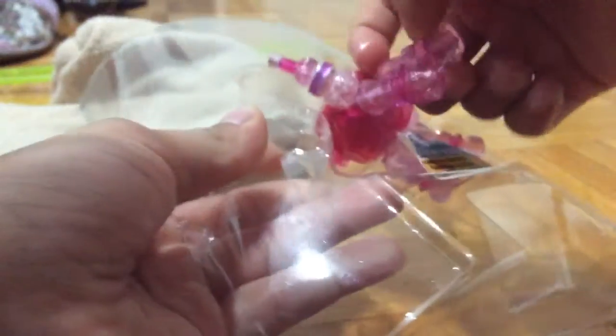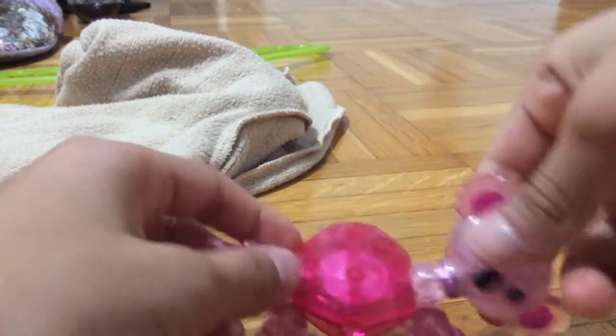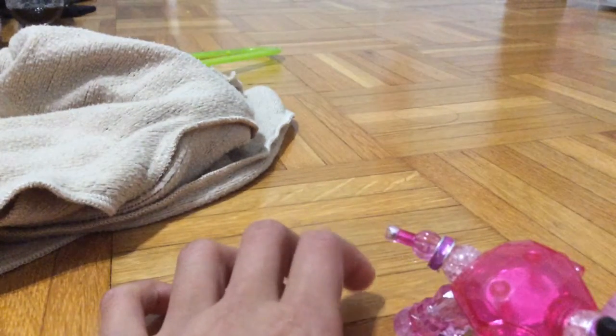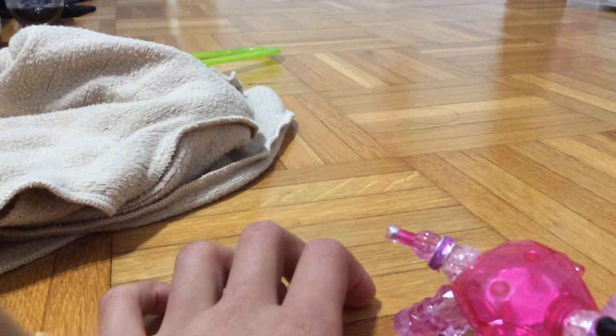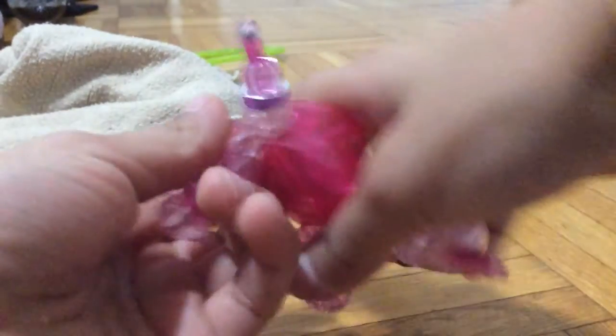Here is my twisty pet. Let's get her out. Here she is, and this is the new lip gloss edition. She feels so crystally. And she is in the lip gloss section. So over here, her torso, there's a lip gloss in there and there's a plastic.